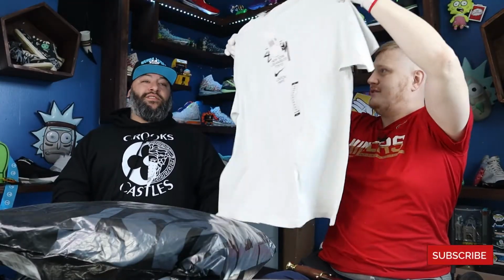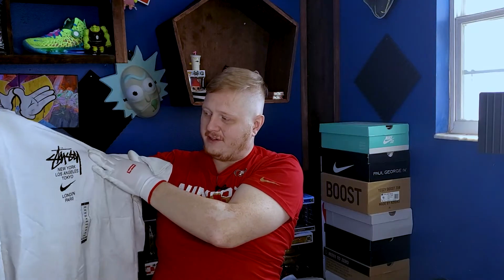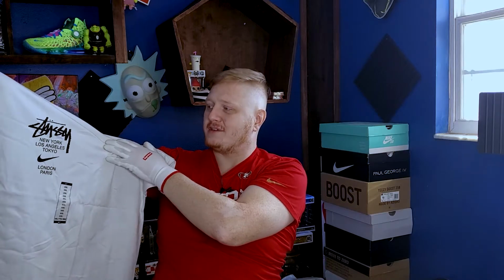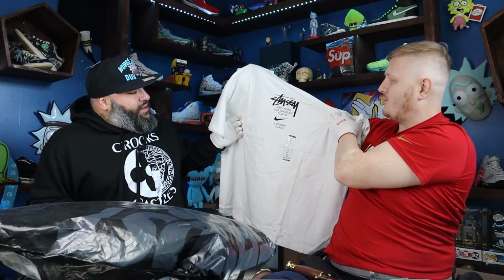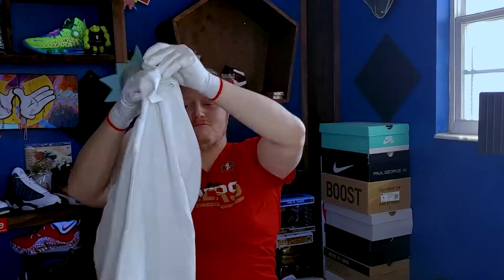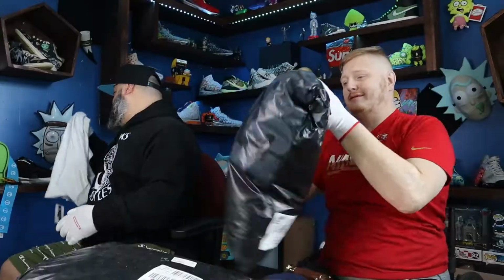The short sleeve. Not only did it hit the long sleeve, but the short sleeve too. A little bit different of a design, obviously. Just got the actual Stussy, New York, Los Angeles, Tokyo, London, Paris with the Nike emblem. And that's it. There's nothing on the back. So just a stamp. Gotta pay for that branding.